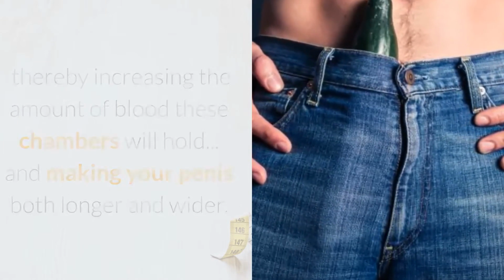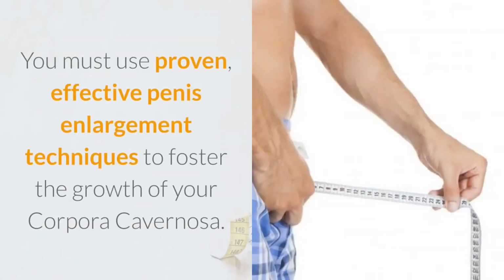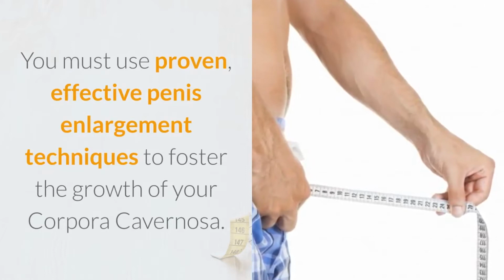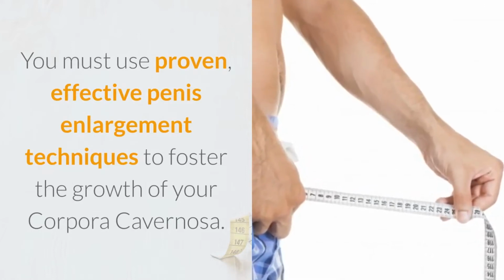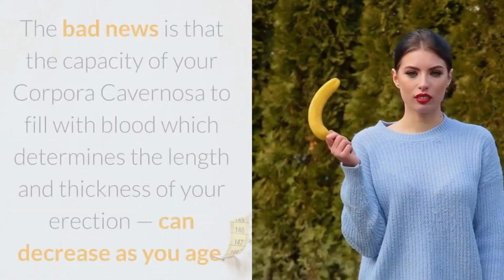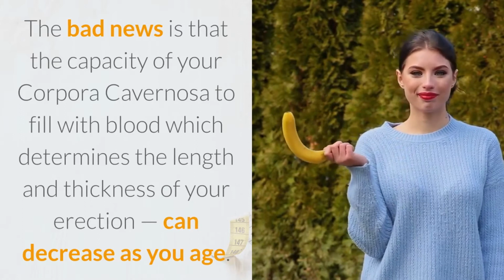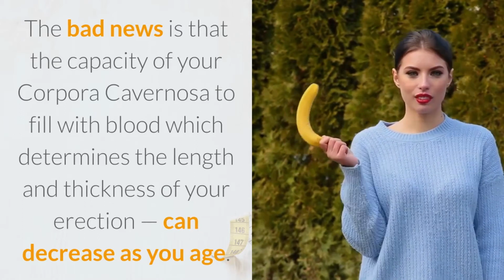It's impossible for this expansion to happen on its own, though. You must use proven, effective penis enlargement techniques to foster the growth of your Corpora Cavernosa. How to enlarge your Corpora Cavernosa. The bad news is that the capacity of your Corpora Cavernosa to fill with blood, which determines the length and thickness of your erection, can decrease as you age.